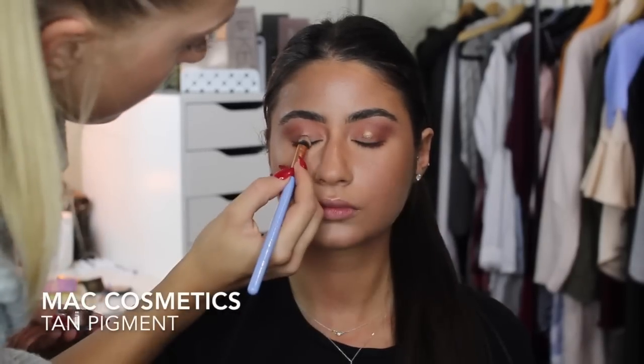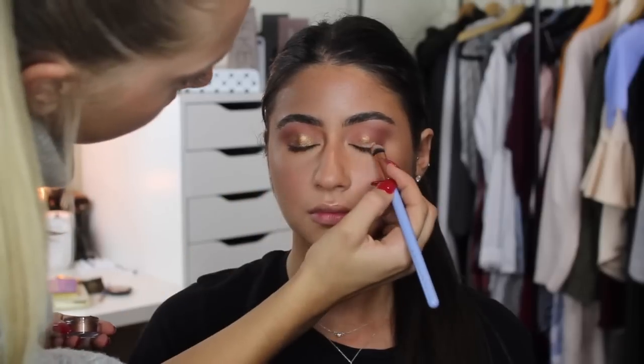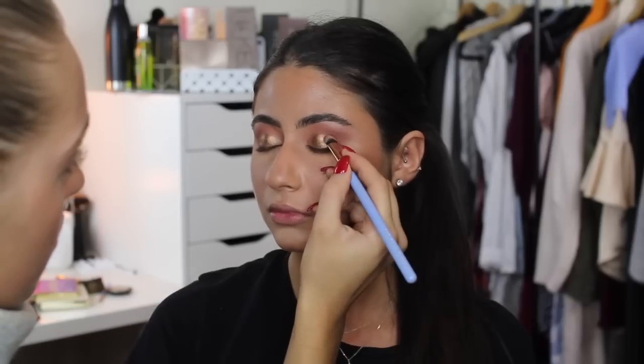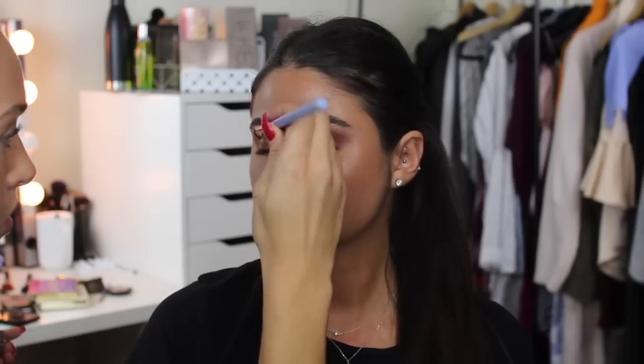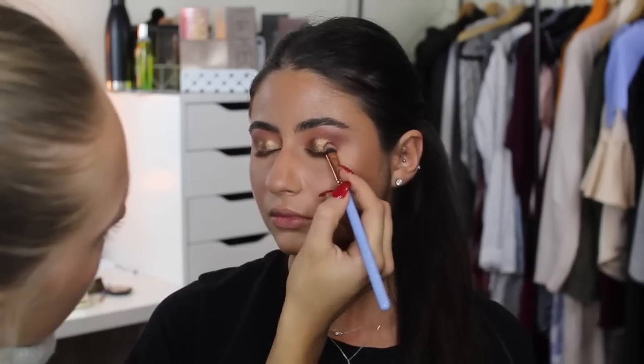So first I'm going to be using the Makeup Geek Poker Face, I believe it was, and the MAC Cosmetics Tan Pigment. These pigments are crazy. I love these pigments. This one is Poker Face, so I'm going to be first applying this, and it's such a beautiful, like, deep gold. But I also wasn't really going for that look, so that's why I added the other one on top. So I'll let you guys know when I add the other one. You could kind of see the color difference.